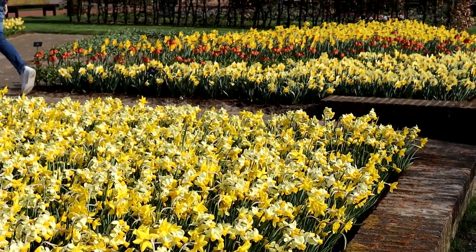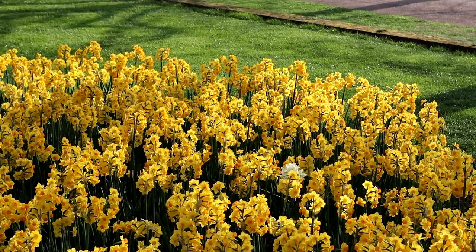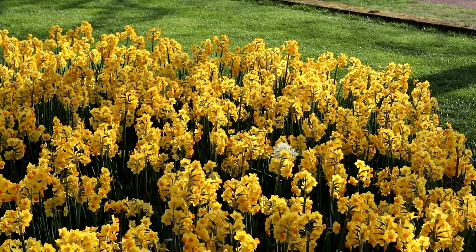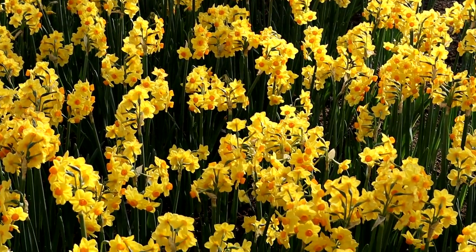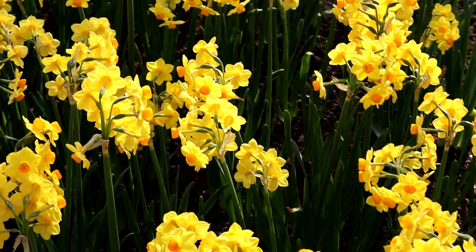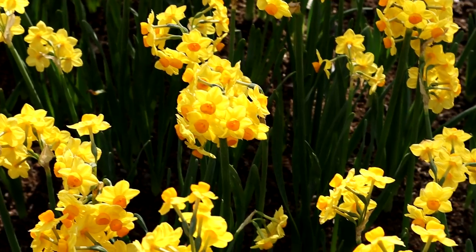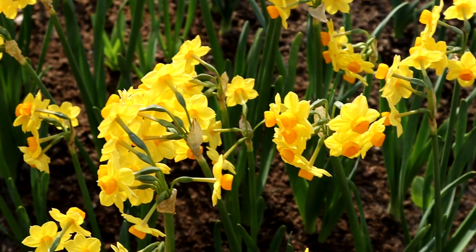Now let's have a little look at a few varieties of daffodil that caught my eye, although not all are labelled. This beauty is really striking with its multiple flower heads and upright habit. Normally daffodils bend and nod, but this fellow is quite unusual in its habit. The scent is also very sweet and drifts on the air.